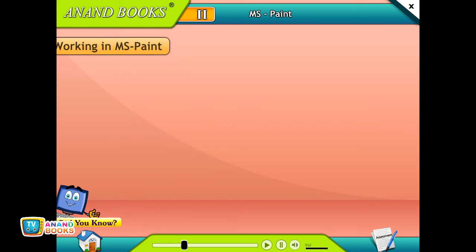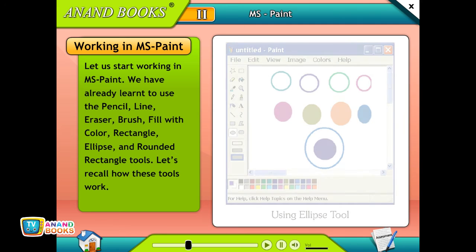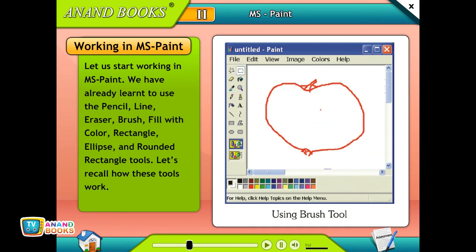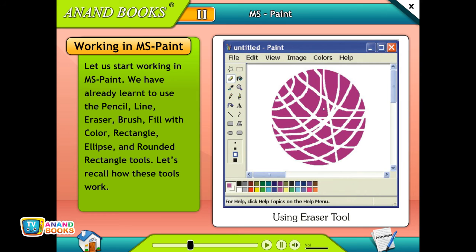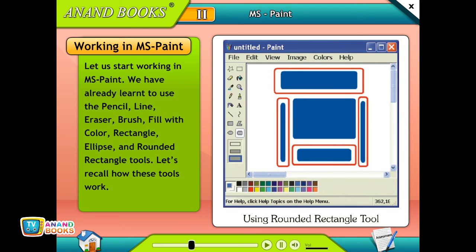Working in MS Paint. Let us start working in MS Paint. We have already learned to use the pencil, line, eraser, brush, fill with color, rectangle, ellipse, and rounded rectangle tools. Let's recall how these tools work. Using ellipse tool. Using pencil tool. Using brush tool. Using rectangle tool. Using eraser tool. Using line tool. Using rounded rectangle tool. Using fill with color tool.